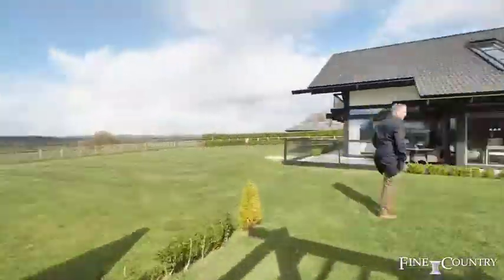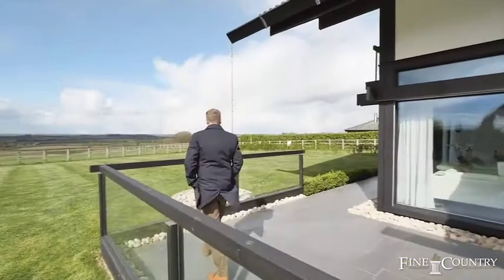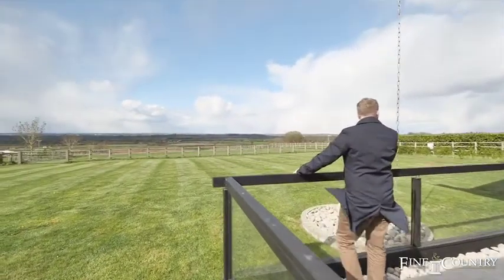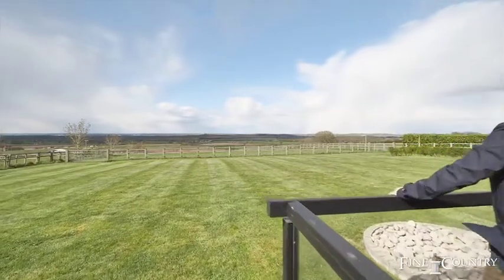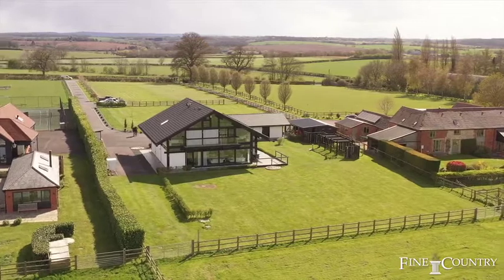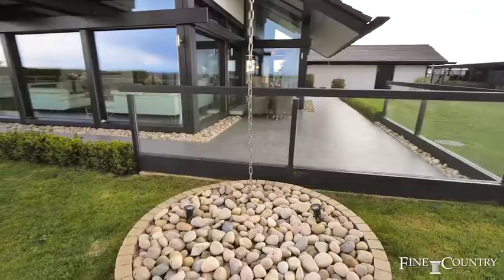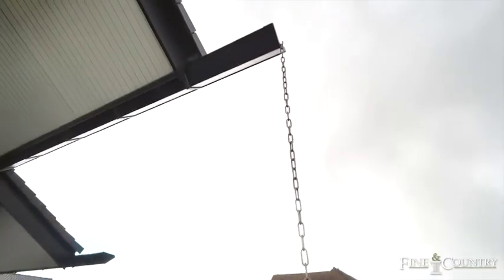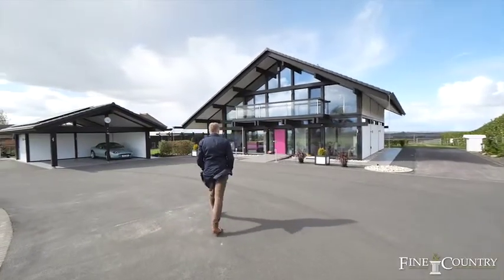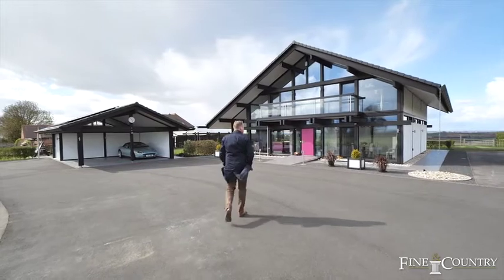It is made from sustainable materials. A Huf Haus doesn't have combustion of fossil fuels, so there is no gas or oil. This property has an air source heat pump. Even the surface water from the roof is recycled. Any packaging that brings the materials to site goes back to the factory.